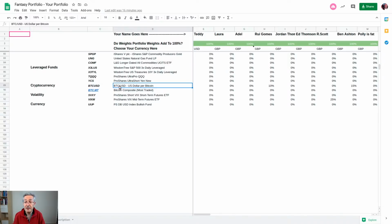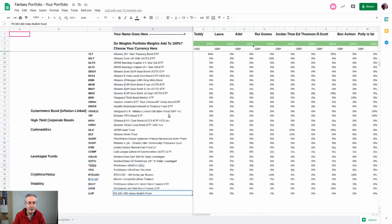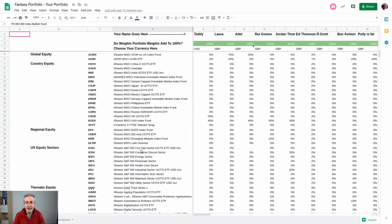And cryptocurrency, a couple of people said, could we have a couple of crypto funds? In the end, I just went for Bitcoin. Perhaps I should have added a couple of others. And then volatility, so you can go short VIX volatility, or you can go long midterm VIX futures as well. And then finally, a dollar bullish fund. So then you can kind of play around with what your views are about the dollar. So those are the things which are like your paints in your artist palette.